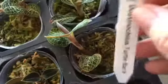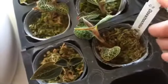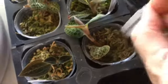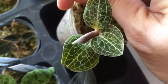This next one here, facing away from us, Dossinochilus Turtleback. So I got the Ludochilus Sea Turtle. And then this is, okay, interesting. I just realized there's two turtle names. Dossinochilus Turtleback. So take a peek at this. Some of them are gonna look kind of similar, but they have little variations. So new leaf, very healthy, happy leaves.